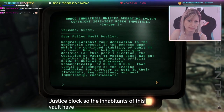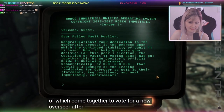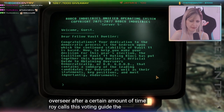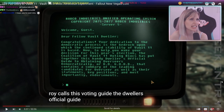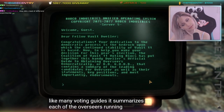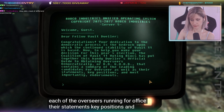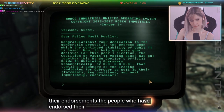So the inhabitants of this vault have been split into different blocks or political parties, each of which has their own president, and each of which come together to vote for a new overseer after a certain amount of time. Roy called this voting guide the Dweller's Official Guide. A thing that I really like about Fallout is that it's really interesting to see how every vault has their own communities and ways of making their stuff work. It's really cool to see. It's really thought through. Like many voting guides, it summarizes each of the overseers running for office, their statements, key positions, and interestingly, most importantly, it says their endorsements, the people who have endorsed their nomination.